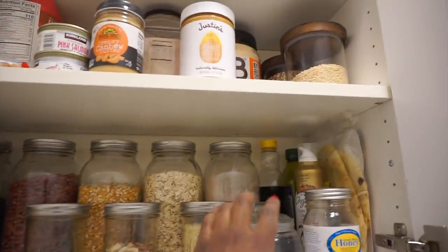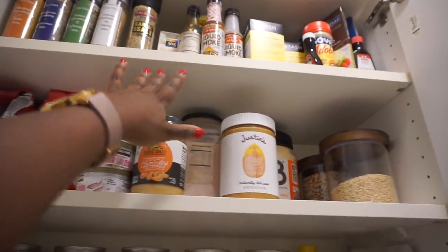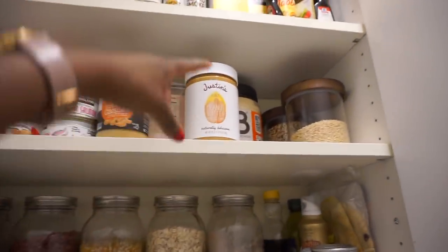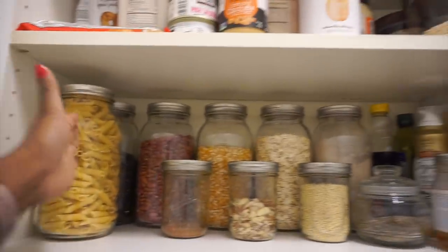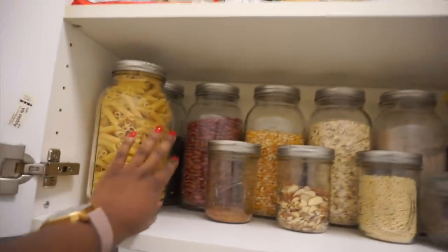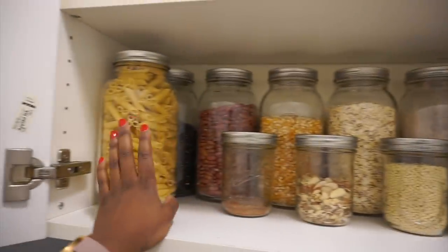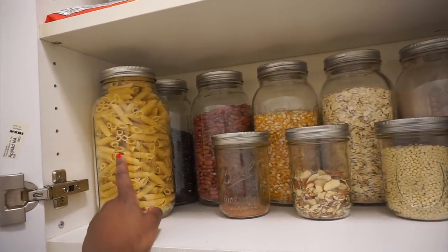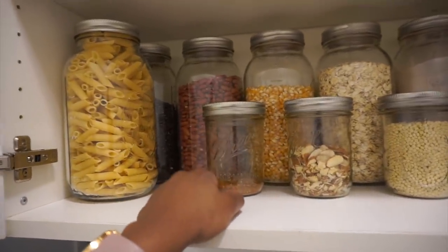I think what I'm gonna do before my next grocery haul is lift this shelf up one, so that way tall items can fit up there. So that way I can just have a row of these half gallon mason jars in the back. But you can see my penne is full. I also have a little bit of penne here that I'll probably go ahead and boil tonight, just because I don't have a container for it. If I don't boil it tonight, then I'll put it in a smaller jar like this just for storage.